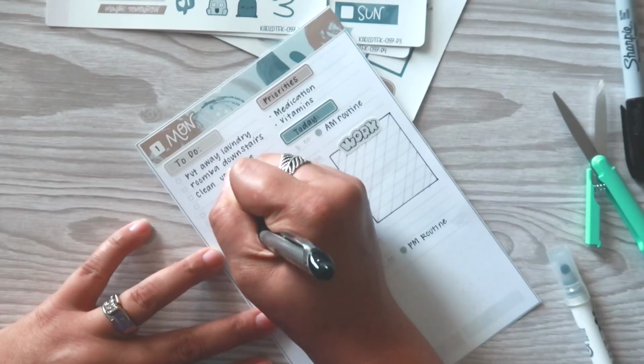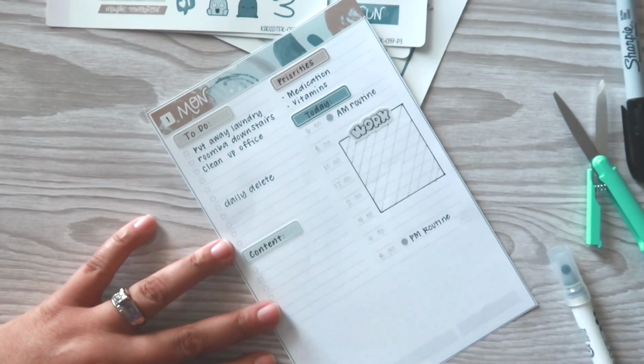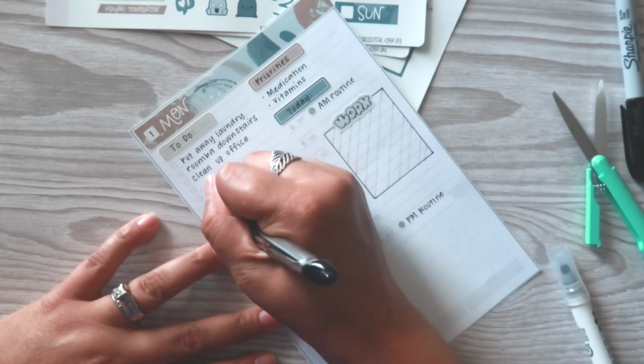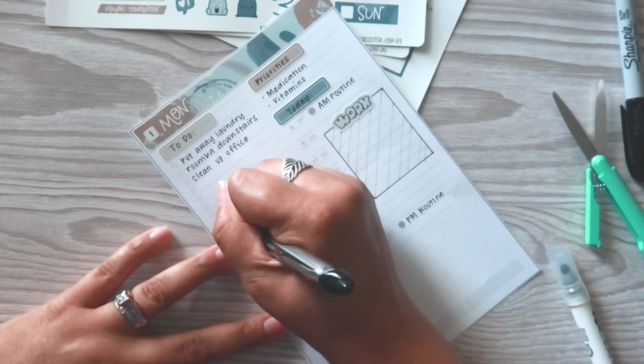I skipped that a few days and I have so many regrets because my phone was just like, what in the world? I couldn't find what I needed. I love just being able to go in and clean stuff out daily. I want to make sure I'm making time to read and then focusing on my skincare.